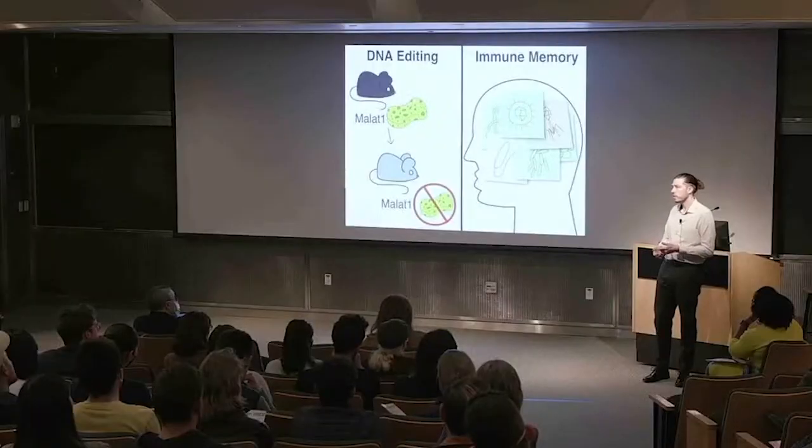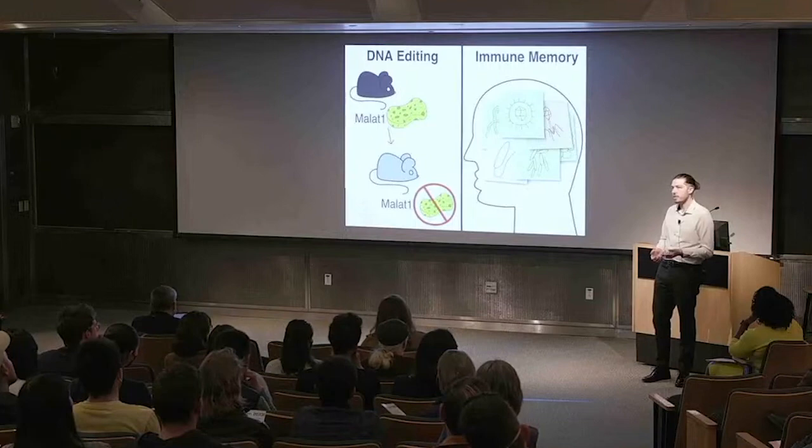But this can also have implications for future clinical trials in humans. One thing that we've learned from the COVID-19 mRNA vaccines is that it's relatively safe and easy to administer RNA, like Malat1, to our body cells. So then we can imagine introducing more Malat1 into these memory cells to boost their function. This could lead to better development of vaccines and cancer therapies. So being able to manipulate Malat1 may just be a way for our immune system to hold onto those grudges a little while longer.